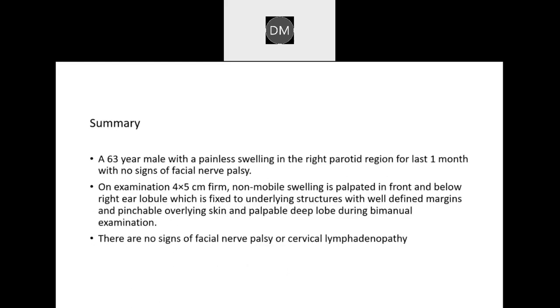In summary, a 63-year-old male with painless swelling in the right parotid region with no signs of facial nerve palsy. On examination, a 4 into 5 centimeter firm, hard, non-mobile swelling is palpated in front and below the right ear lobule, which is fixed to the underlying structure, with well-defined margins, pinchable overlying skin, and palpable deep lobe during bimanual examination. There are no signs of facial nerve palsy or cervical lymphadenopathy. So my working diagnosis is malignant right parotid tumor, stage T3N0M0.